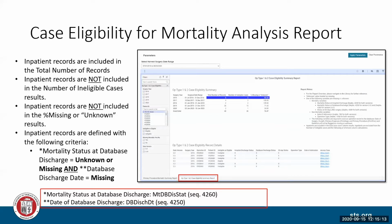And then within the report itself, you'll see there's a summary section up top that gives you that summary information by surgery year and surgery date range. You'll see your total number of records, which does include your inpatients, and then the number of ineligible cases and your percent missing or unknown calculation, which those two do not include the inpatient numbers. That information is also available to you off to the side there in that report notes section. So once you're within the report, if you've forgotten any of this information, you can look at the report notes and it would be listed there.